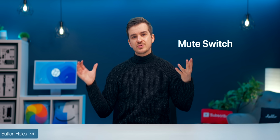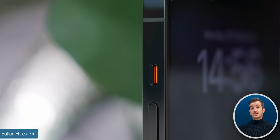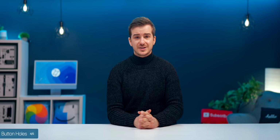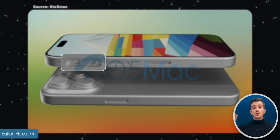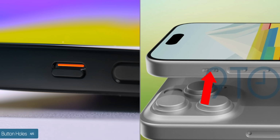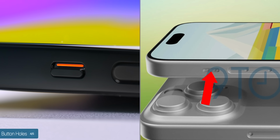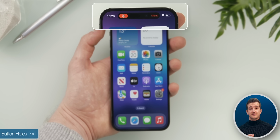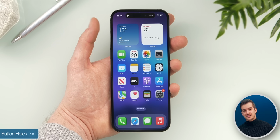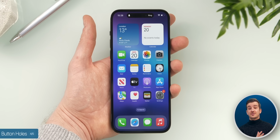So what about the mute switch? Because at the moment, that's a physical switch that goes up and down. How could Apple turn that into a static button? Well, if you look at the CAD model, you can see that this new button is now shorter and also longer. So my guess is that this button will now be a singular press button rather than an up and down switch. So you press it once and then the mute is on and it will give you a strong haptic feedback, and then you press it again, mute's off, and this will give you a lighter haptic feedback.